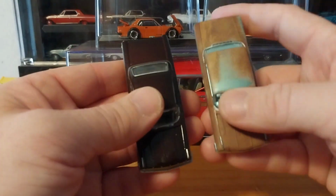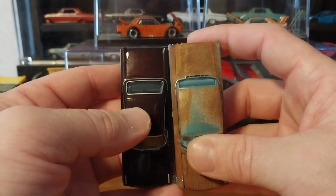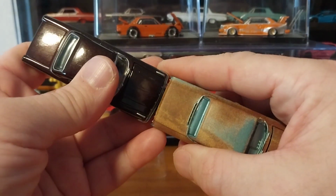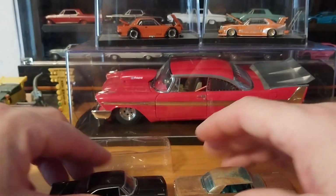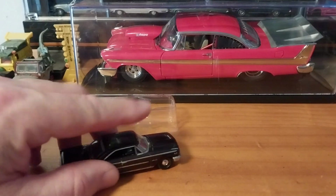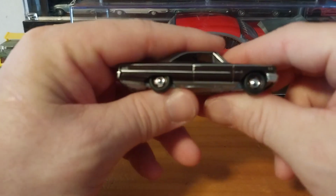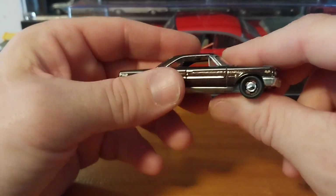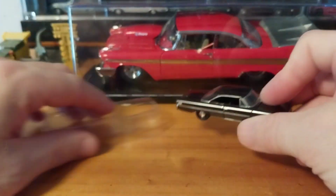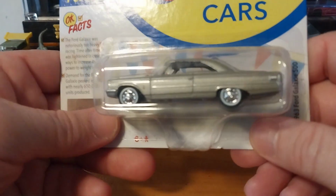If we take Auto World's 62 Impala, which would pretty much be the same car, I mean, that same size car from the same era, the length is pretty much the same. The width is pretty much the same. So setting them down next to each other, it looks to be true to 1/64 scale, because Johnny Lightning is notorious for being under 1/64, where Hot Wheels is more notorious for being over. So this is one of the Johnny Lightnings that seem to be true. So that's pretty cool.